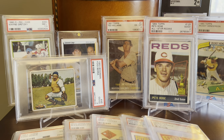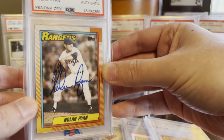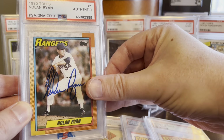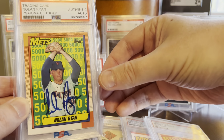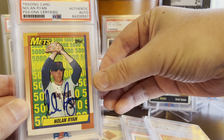The reason I became a Nolan Ryan fan is because he was on the first 5 cards of the checklist that year with a subset celebrating his 5,000 career strikeouts. And this year, I was able to finally get an authenticated autographed copy of the complete run. So here's card number 1, his base card with the Rangers. Then we have the 4-card subset for the 5,000 strikeouts showing each of the 4 teams that he would play with in his major league career.